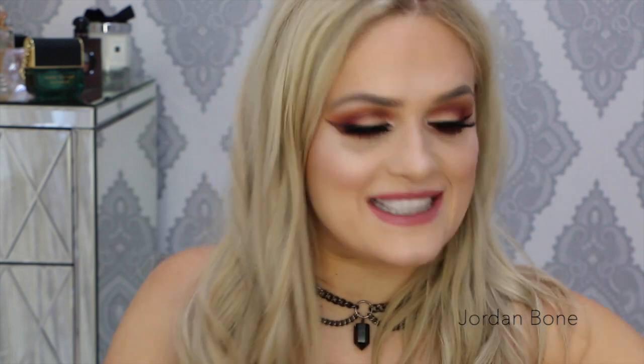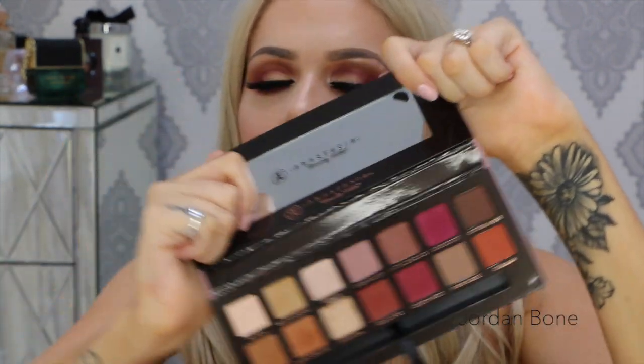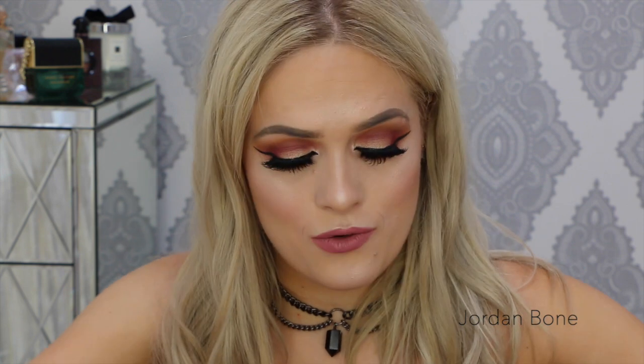Today I'm going to be doing a tutorial using the most beautiful palette ever. It is from Anastasia Beverly Hills and it's the new Modern Renaissance palette. Now, I know a lot of you probably have purchased this because it's just the most beautiful, perfect palette ever. The shades are amazing and the pigmentation, oh my god, they're just so creamy and gorgeous. Aside from the packaging looking absolutely stunning, it is a wonderful palette.